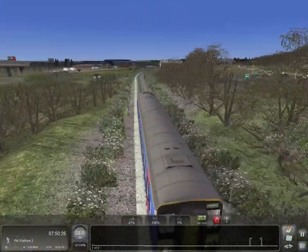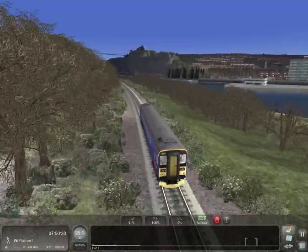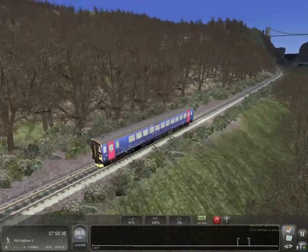It's a really scenic route as well. This is an old route, probably came out about 10 years ago by Just Trains, but it really is a good one. And you know, they're still making great routes today on Just Trains.